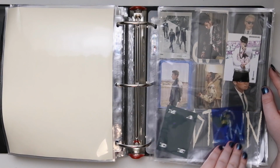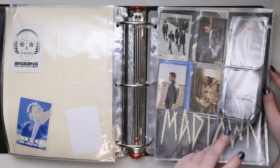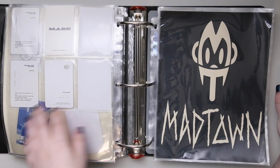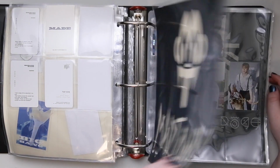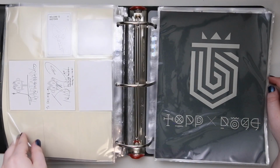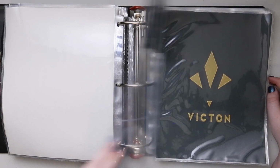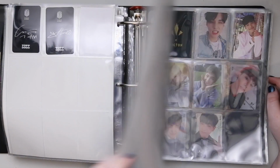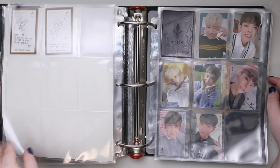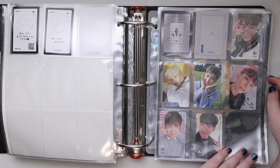Big Bang. I don't really know much Big Bang. I know a lot of their main album. They came out with a trillion different things because it was their 10th anniversary. Madtown. Oh, sad year for Madtown. Still don't know bias for that.